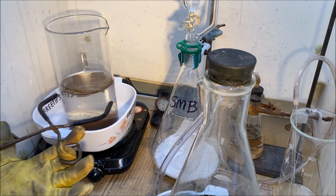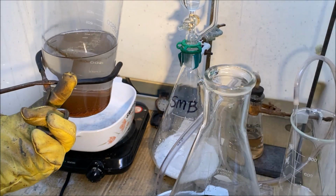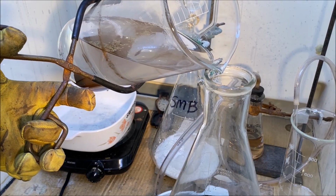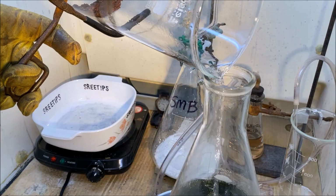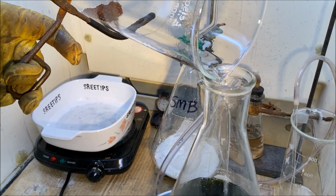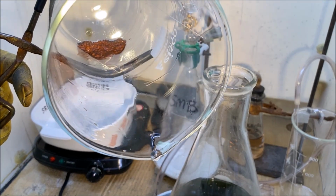I've got that to clear up pretty good, and I think I got all the SO2 gas cleared up out of there. Let's go ahead and pour this off into the waste container now. Okay, here's the pure gold. SO2 gas precipitation.